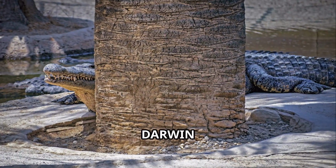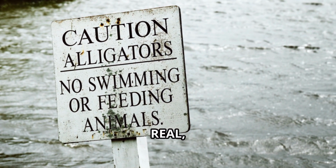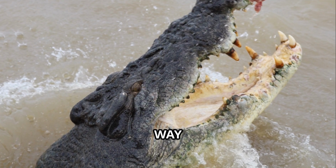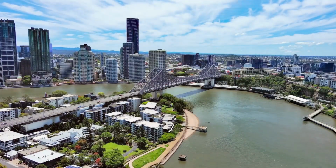Now you can't come to Darwin without getting up close and personal with some crocodiles. But let's be real, nobody wants to be crocodile lunch, right? That's why you gotta check out Crocosaurus Cove. It's not free, but it's way cheaper than getting eaten alive. Plus, you can hold a baby croc. How cool is that?